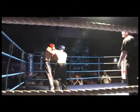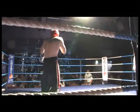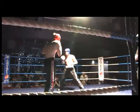Cahill coming forward there, lands with the last one. As I said, both the Cahill brothers, value for money. You'll know you're in a fight. As I said, it's a difficult job for Ross here, given the height advantage of Neil Wyborn. Wyborn just out of range, Ross Cahill back pedals.